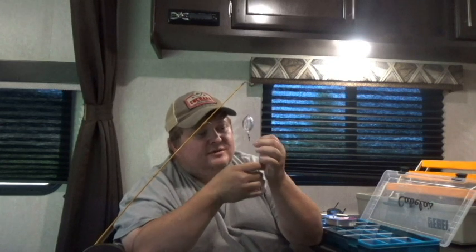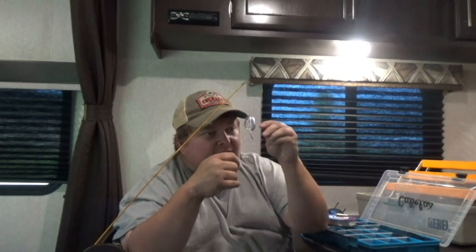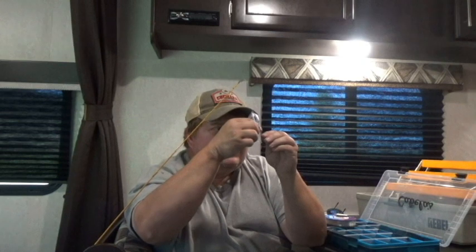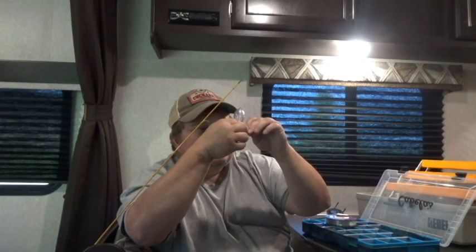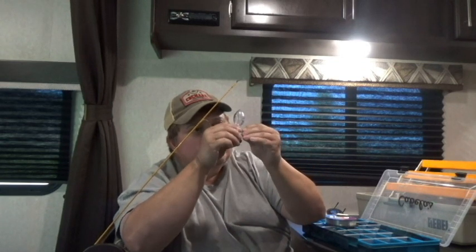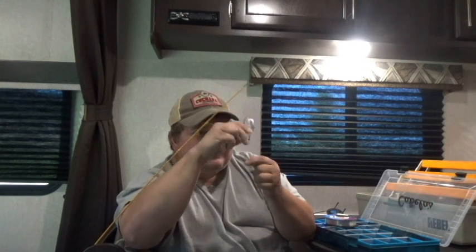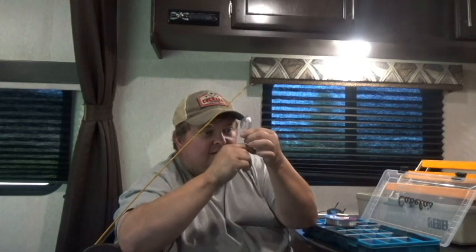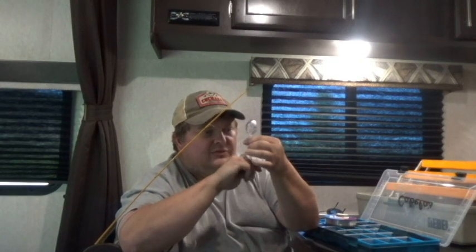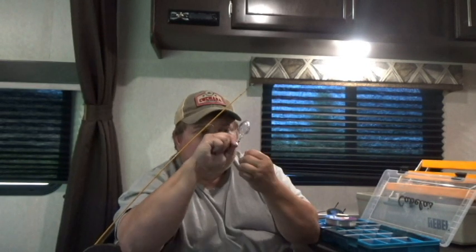And you go back through here, back through your eye, and through the loop. Then you just tug it down nice and tight. Not going to pull loose either. I always like to kind of test them.